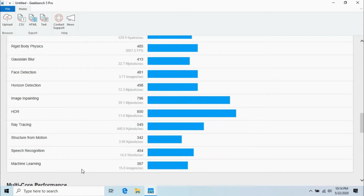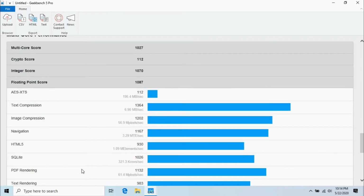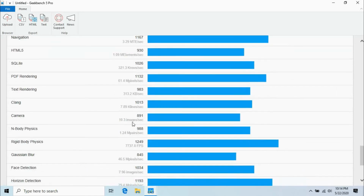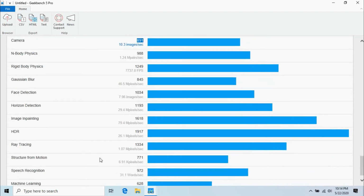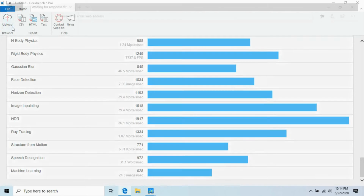So for the multi-core performance, it is a 1027 with a crypto score of 112. So you got your camera, which is 891, and you got your speech recognition. HDR is 1917. I'm actually pretty impressed with these results. Machine learning 628, not bad. It runs like a dream, so I'm gonna upload these results.